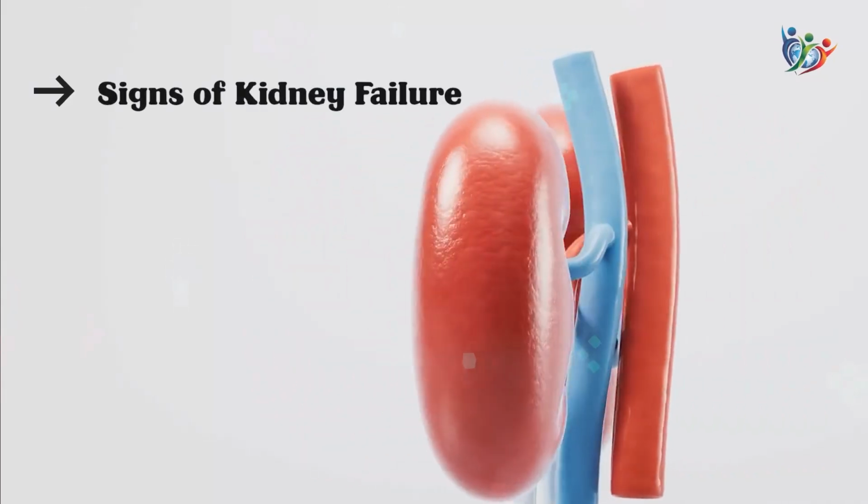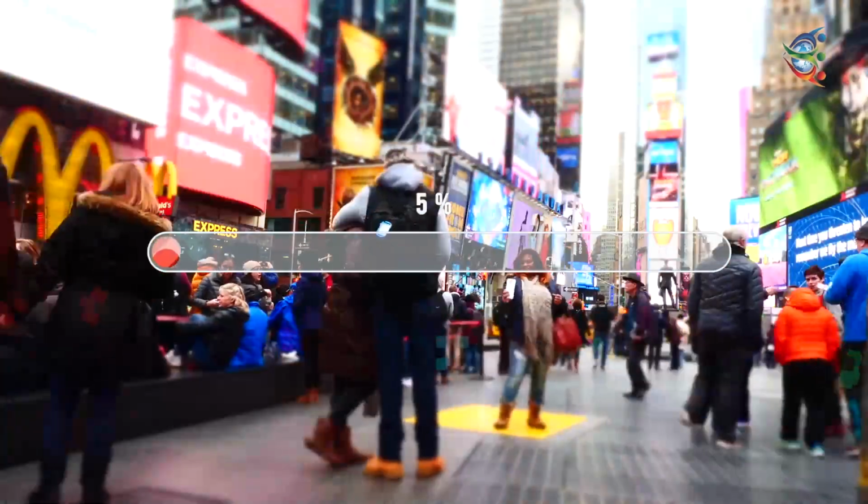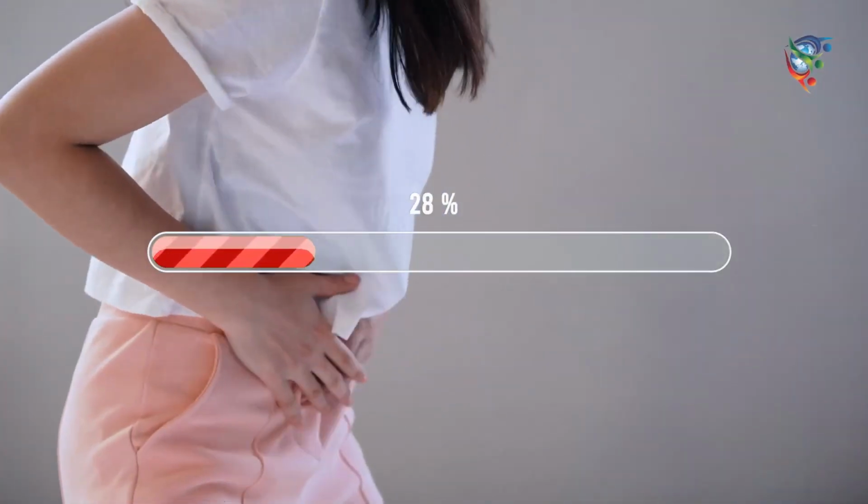Warning signs of kidney failure. Critical symptoms you shouldn't overlook. Kidney disease is a significant health issue affecting nearly 37 million people in the United States.